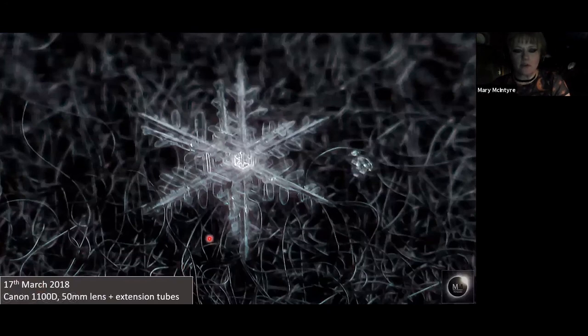This was another couple of snowflakes that had landed quite near each other as well. And I really love the 6-sided flat plates that you can get, as well as the kind of spiky bits. But definitely no two snowflakes I've taken pictures of have ever been remotely similar.